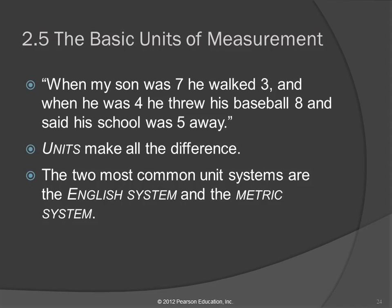Numbers by themselves don't really mean very much. When he was 7, what? 7 days, 7 months, 7 years, 7 decades? Some unit of time, apparently. He walked 3, but he walked 3 miles. He walked for 3 hours. We don't know. If I remember correctly, this sentence is in your textbook.